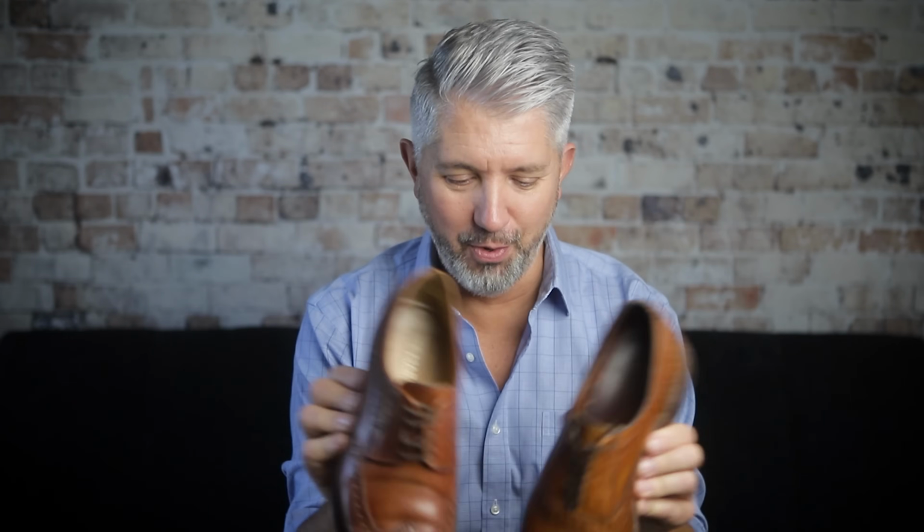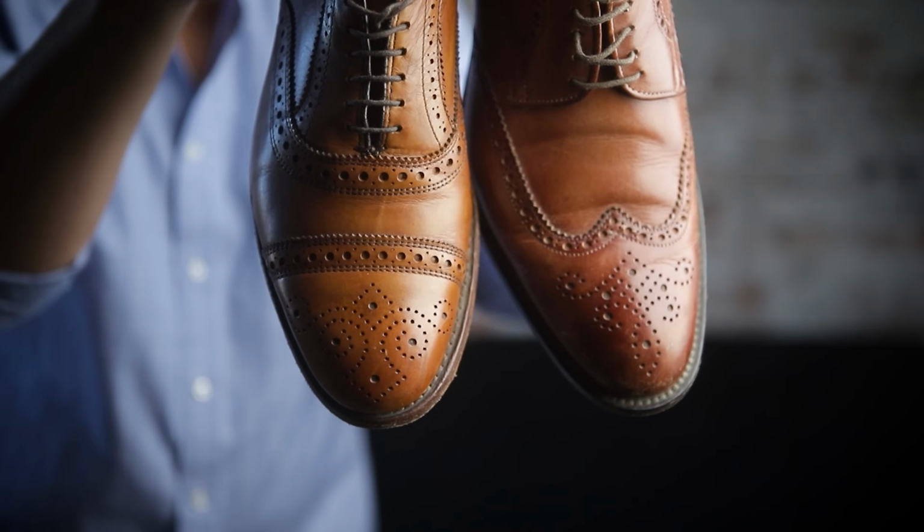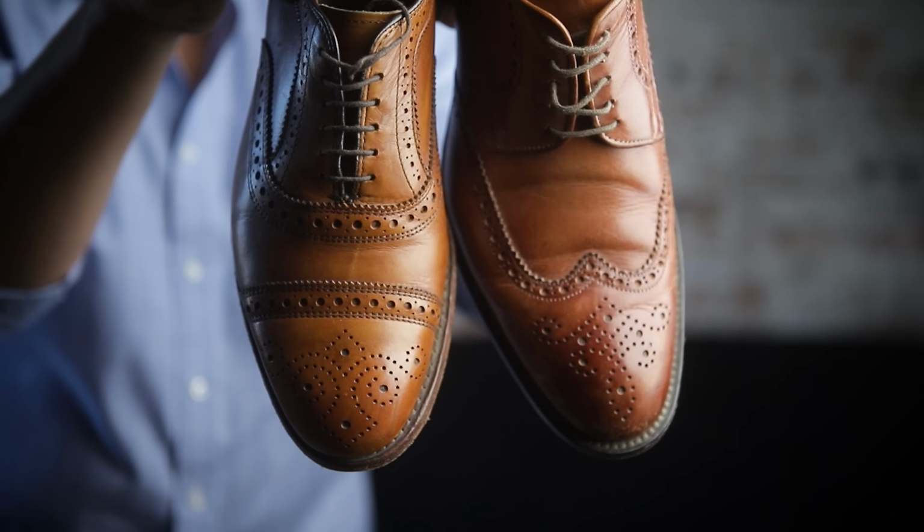The next shoe would be something like a wingtip derby or an Oxford with a lot of broguing detail. So the derby is always going to be more casual than the Oxford, but for the sake of this video, I put them both in the same category because of the very similar brogue detail they both have. The more medallions and wingtips and brogue detail the shoe has, the more casual that shoe is going to be. Now, because these shoes both have a lot of broguing work, like I said, I put them both in the same category, although the Oxford would be one step up from the derby.